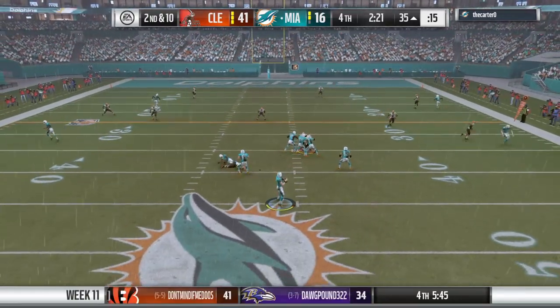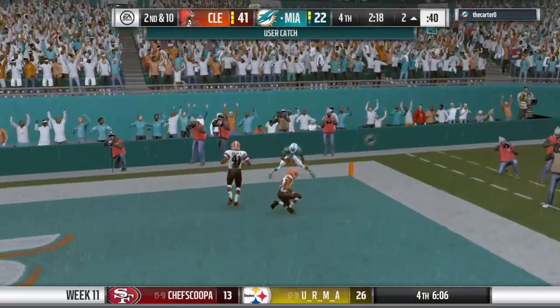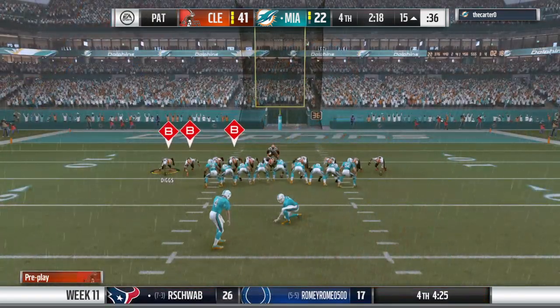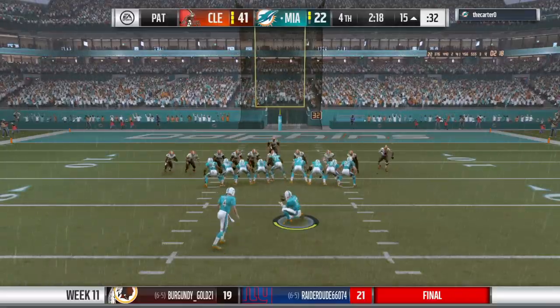And 2nd and 10. He'll look to throw again. Going up top. Now a battle for the football. It's caught. It's a touchdown. Their dangerous wide receiver. High in the air to bring it in. And the Dolphins are able to cut into this lead.